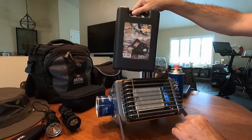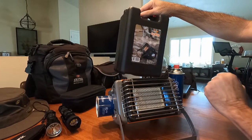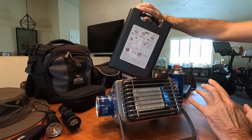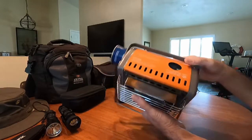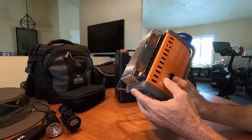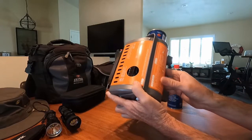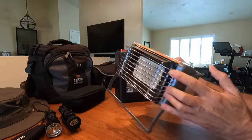Everything on this, other than the name and their website, is pretty much in Korean. But there are graphics that explain, which makes it easy. Same on the heater. Except for a few warning messages, almost everything is in Korean. But again, there are graphics that show you how to use it, how to put the bottle in.